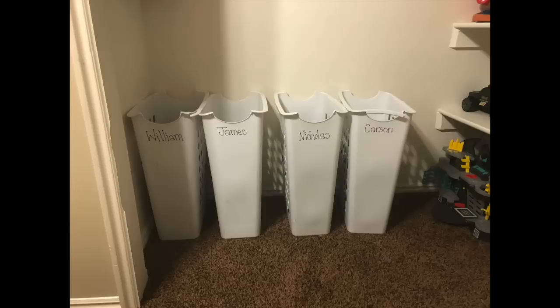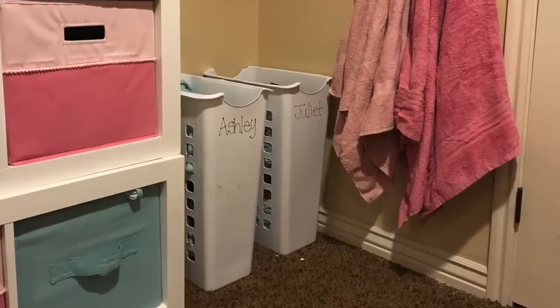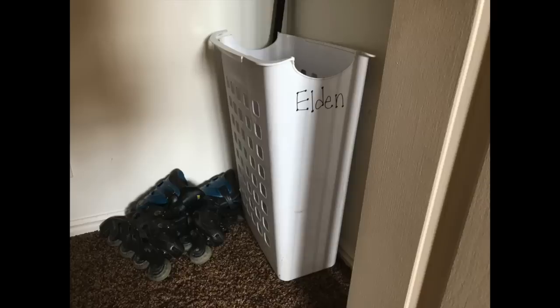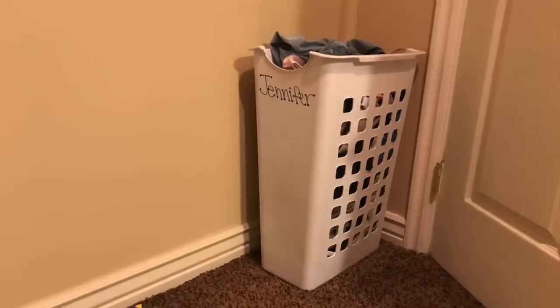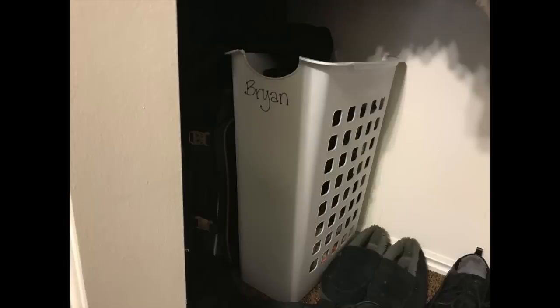Okay, so we gave each one of the kids their own dirty clothes baskets, and we told them make sure that you do not ever mix your laundry with anyone else's. And even our 2-year-old does not have a problem putting his clothes in his basket. You can color coordinate the baskets if you want to, and give each kid a certain color if you need to. But it only takes a couple of days of saying, no, this basket's yours, this is where you put your clothes, and they catch on pretty fast. It's not a big deal.